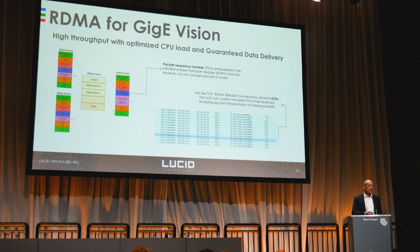There's only one leader with the initiator packets. After that, all packets are transmitted without any GVSP header, GigE Vision Stream Protocol. Instead, we have this packet sequence number that is implemented as part of the InfiniBand packet, which is the blue one in this one. That will be tracked on the hardware level. The network card will track those packet sequence numbers and make sure that data is received in order. If the next packet is missing, it will simply signal to the sender, the camera, to stop the transmission and hold until this packet gets transmitted, and then copy it in the right memory space.